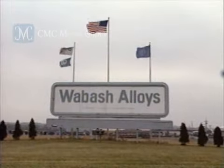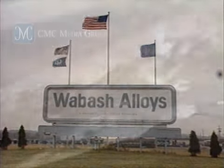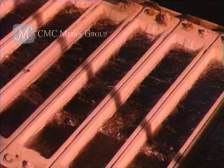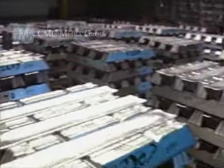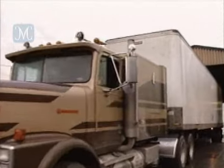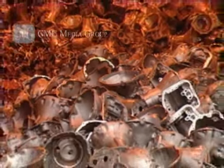Welcome to Wabash Alloys, North America's largest producer of recycled aluminum. Every year throughout our 6 plants located in the United States and Canada, we recycle over 1 billion pounds of aluminum. Wabash Alloys receives many different types of scrap at many different recovery percentages. Recovering the most usable metal from the scrap is what our business is all about.